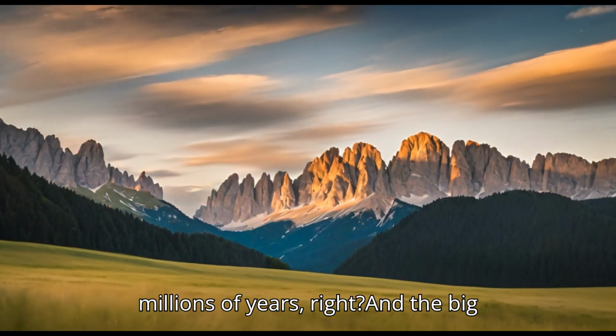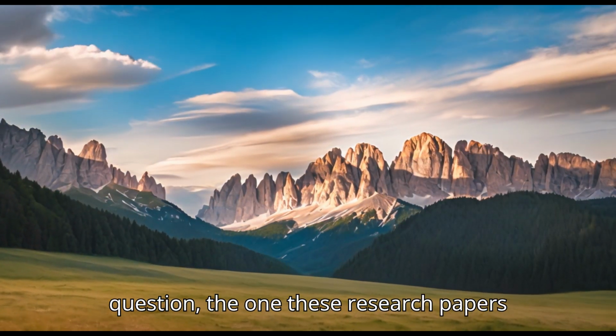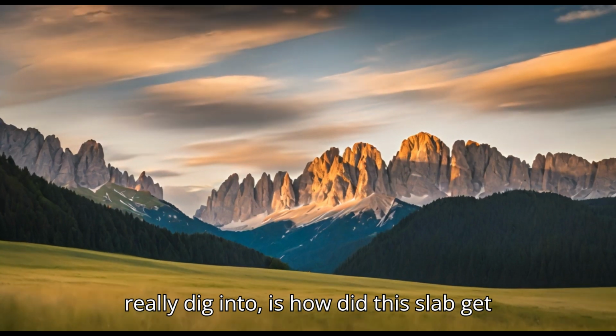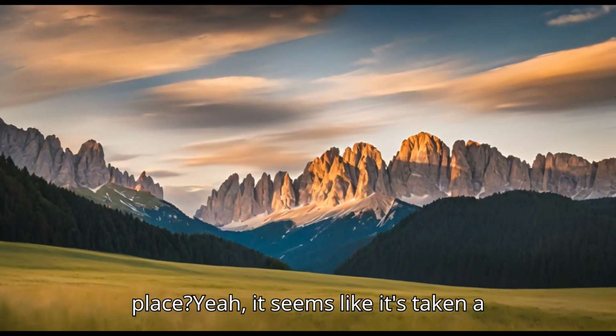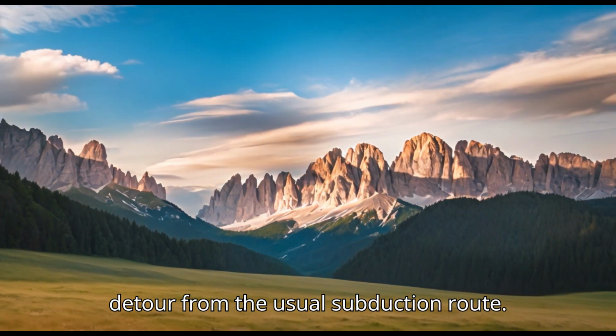It's like we're seeing the opposite of plate tectonics happening right before our eyes, only it's happening over millions of years. Right. And the big question, the one these research papers really dig into, is how did this slab get stuck in such a weird spot in the first place? Yeah, it seems like it's taken a detour from the usual subduction route.